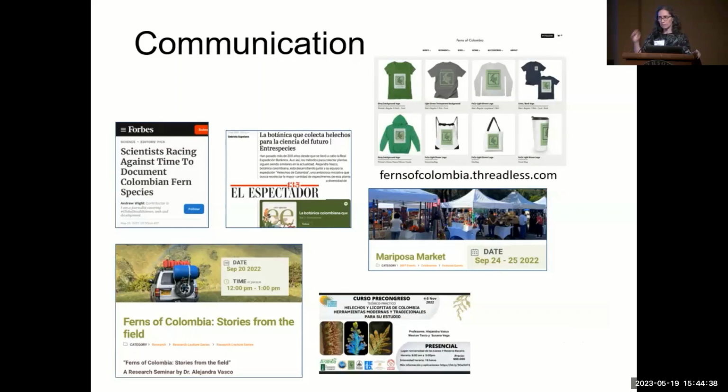Also, the team has been doing a lot of different things. We have been giving workshops in Colombia and here in the US as well to students interested in ferns. We do have our own store with merchandise of the Ferns of Colombia, if you want to get any. It's for nonprofit. It's just for fun and for getting the message out there.